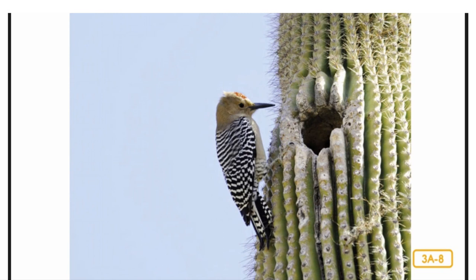Interestingly enough, birds like this Gila woodpecker can live in the desert habitat because their feathers help protect them from the hot desert sun by trapping cool air next to their skin. Still, most birds only go out to feed in the early morning or evening when it's cooler outside. From noon to late afternoon, many of these birds seek shelter in the holes that they have dug in a cactus or in other shady spots.